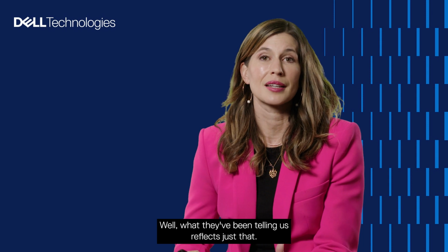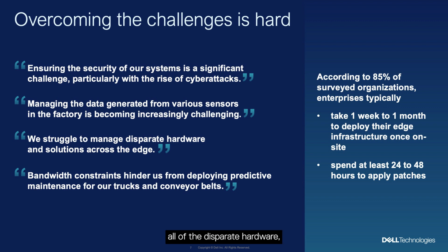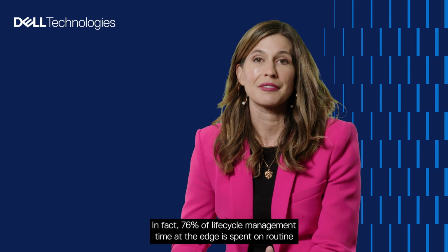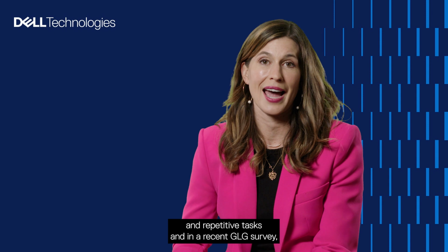Well, what they've been telling us reflects just that. They've been saying that managing the data generated at the edge from various sensors is really challenging, and that they're struggling to manage all of the disparate hardware, that bandwidth constraints are always a challenge for them, and that ensuring security is a paramount concern. In fact, 76% of lifecycle management time at the edge is spent on routine and repetitive tasks.